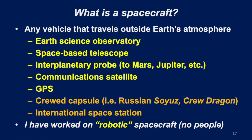So what's a spacecraft, in some more detail? Basically anything that leaves the Earth's atmosphere, whether it's flying around the Earth to provide scientific information, whether it is a telescope looking out into space. There's many probes that have gone to other planets, as you know. Many satellites provide vital communication services all around the Earth. We have our GPS satellites for communication and many other types of satellites.